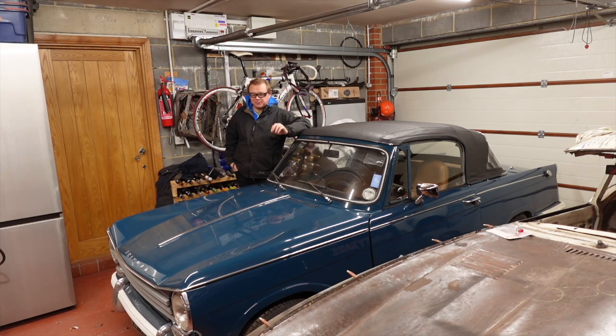Now this is my Triumph Herald 1360 and you should have just seen a summary of what's happened to it, at least on YouTube, over the past year and a half. And one of the last things was someone ran into the rear and bashed up the rear valances and dented the rear wing and damaged the boot floor a little bit.